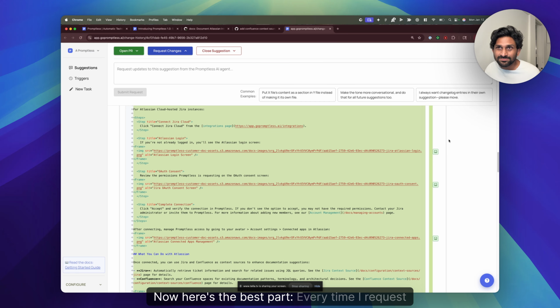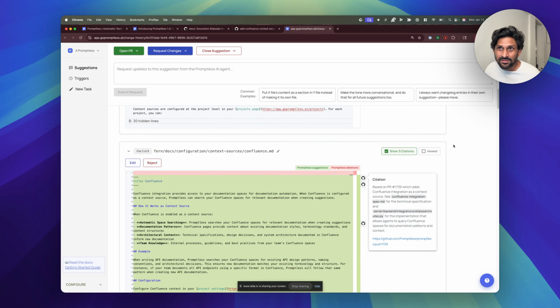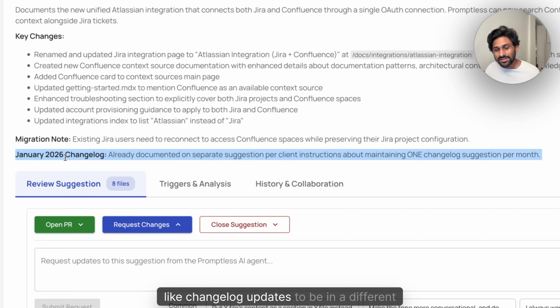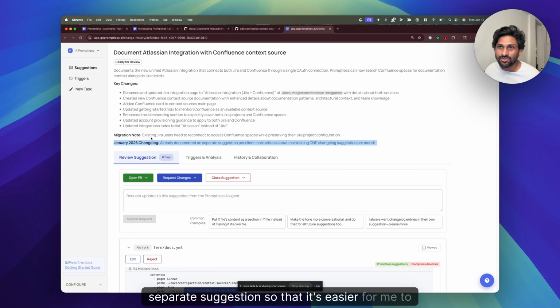Now, here's the best part. Every time a request changes, Promptless learns about how I like my docs written. For example, you can see here that over time, it learned that I like changelog updates to be in a different suggestion. And so it split that out into a separate suggestion so that it's easier for me to review.